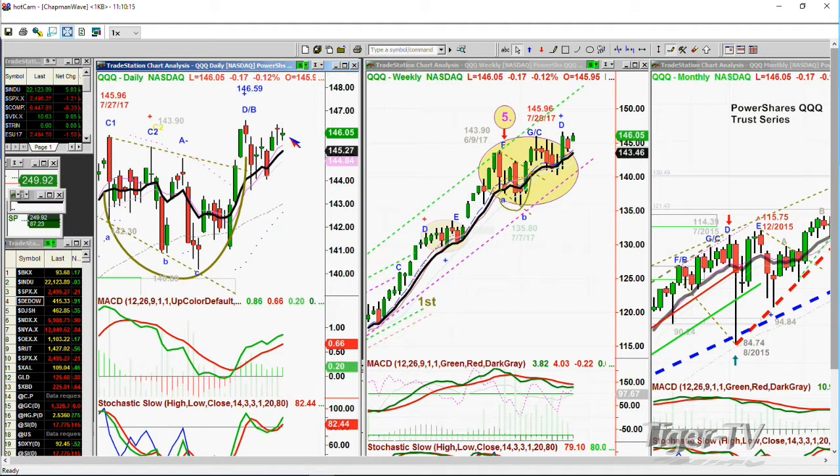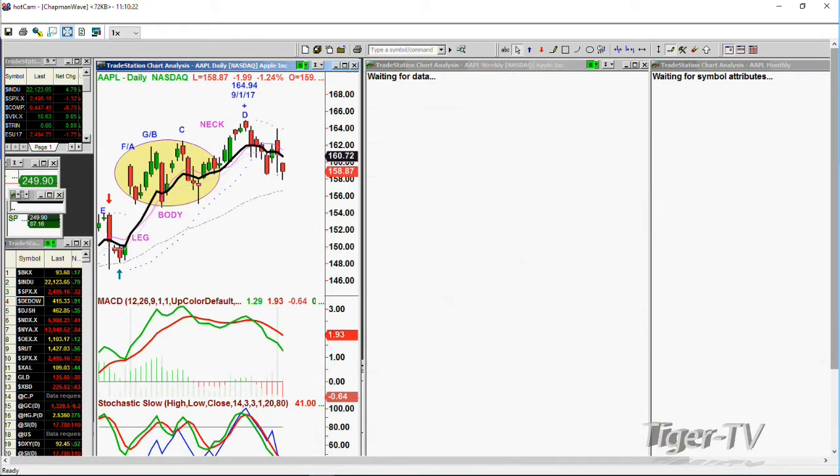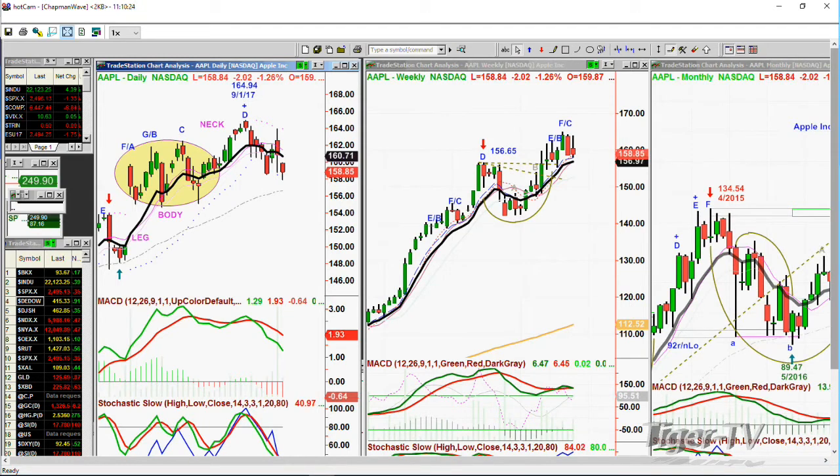QQQ, the NASDAQ Index 100 trading vehicle, kind of stalling out here, down 17 cents at 146.05. The all-time high is 146.59. It's just an eye blink away. But Apple is pulling back, and Apple's down $2 at 158.88. Somewhat disappointing news for Apple stock owners, but so far it's holding pretty well. The 9-period moving average of the weekly chart is at 156. Let's see how it holds over the next 2 days.